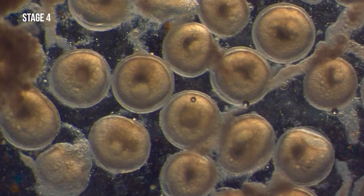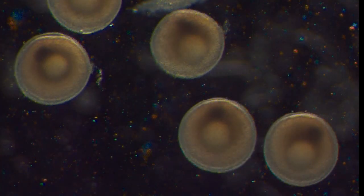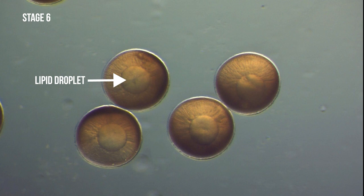At stage 4, the GV is located over half the oocyte and a large oil droplet is clearly visible with visible smaller droplets. By stage 5, the GV takes up more than half the oocyte. Finally, at stage 6, oocyte samples taken for analysis are macroscopically transparent. There is no visible GV after being placed in serous solution, and oocytes are at the pre-ovulation stage.